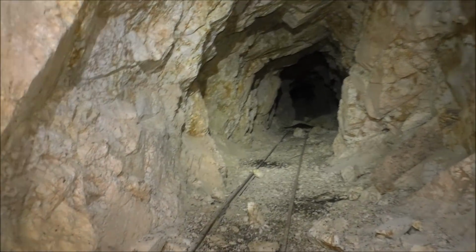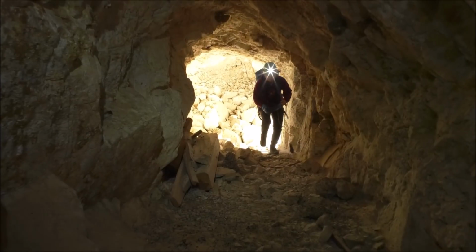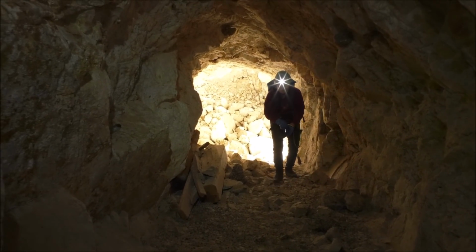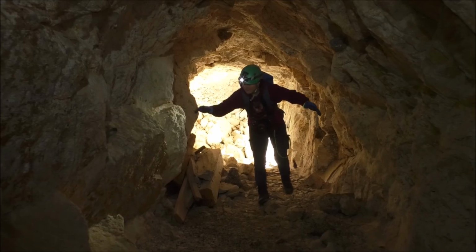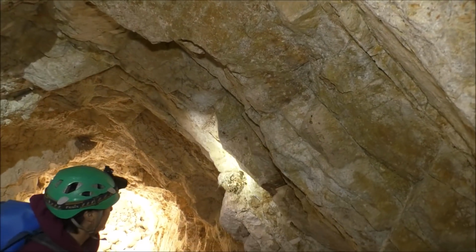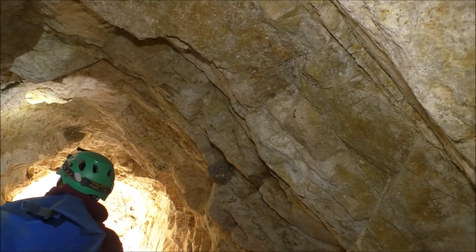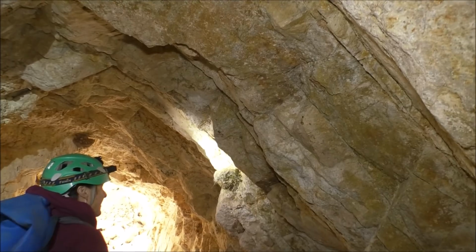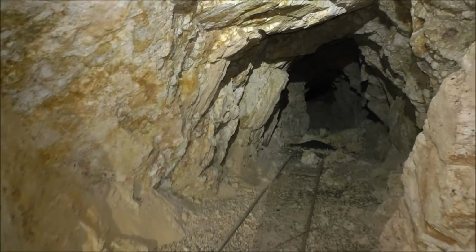Unmistakable smell of guano. Remember that smell? Kind of, yeah. There's some swallows, some swallow nests there. There's one right there. Right beside you. It's like 3 feet from your nose. There, one right beside you too, to your right. I'm thinking there's going to be bats in here.